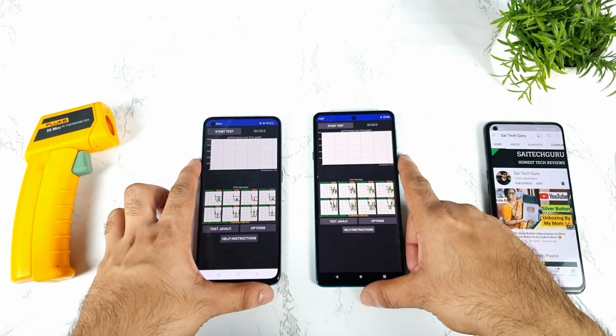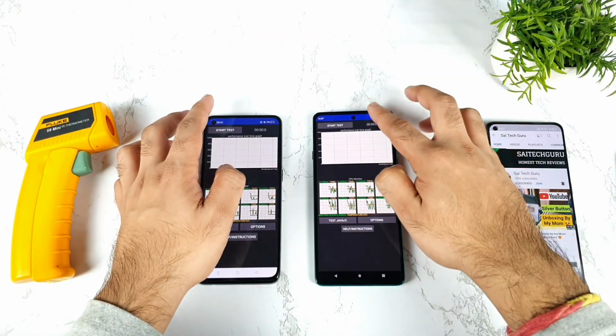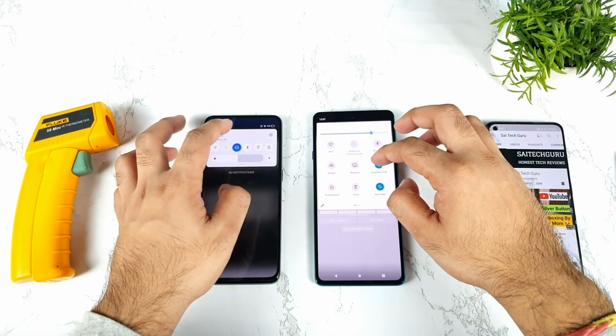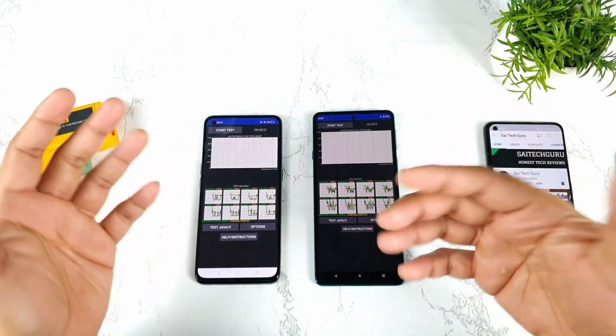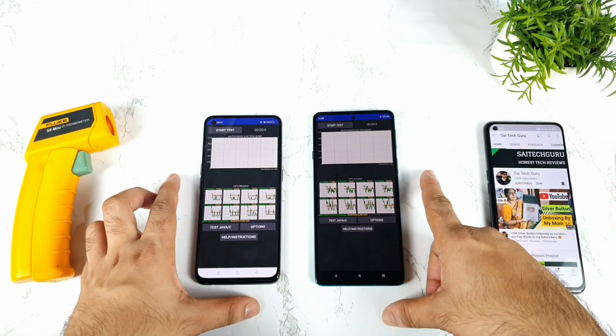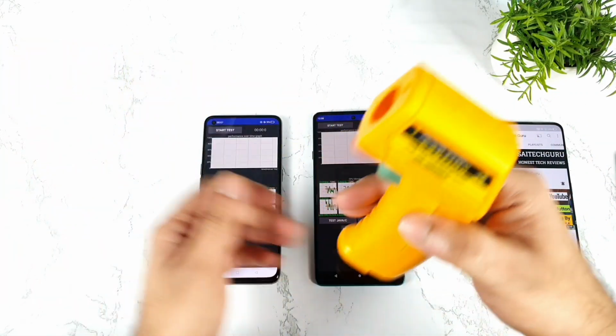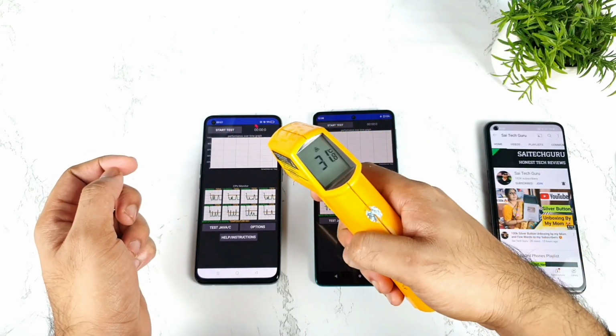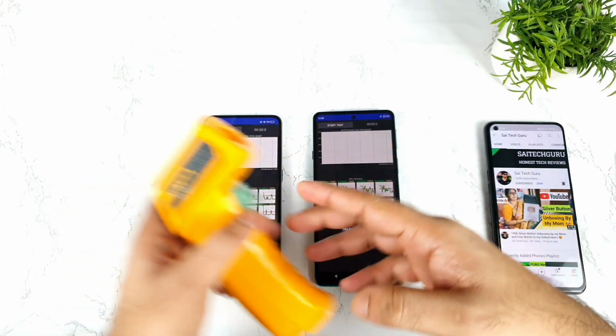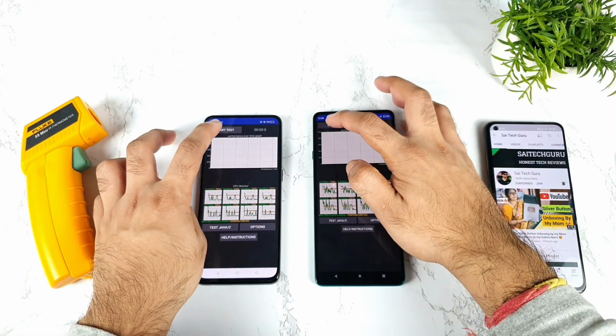So we're going to see what the result will be regarding the CPU throttling test between these two phones, and which phone will maintain a really good, consistent level of CPU throttling during this comparison. That is my main idea of comparing these two phones side by side. Regarding the temperatures, both phones are close, 31 and 30 degrees Celsius, not a huge difference. And now let me start the test: 1, 2 and 3.